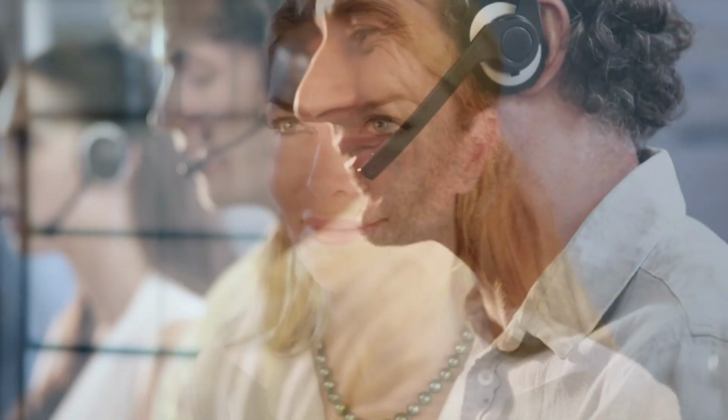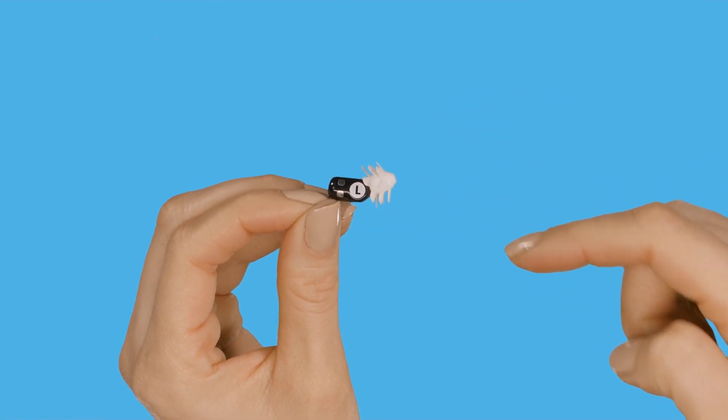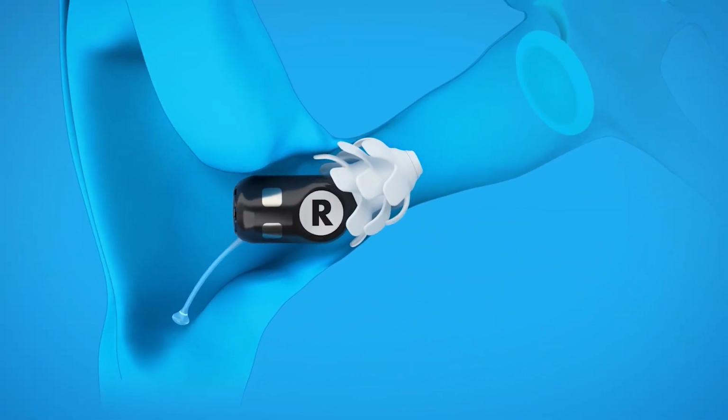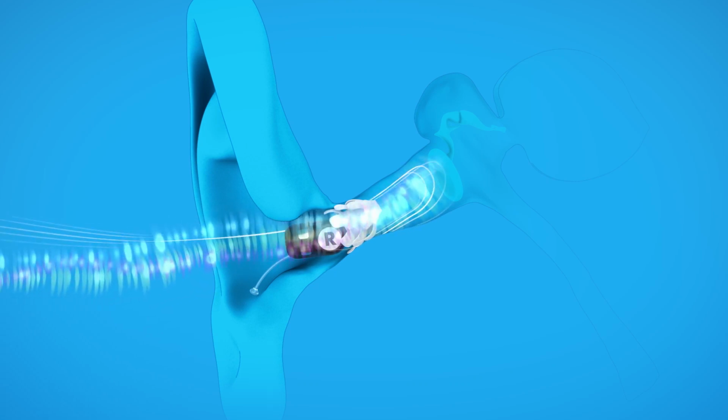Typically 2 to 3 days after receipt of the product, there's an onboarding or welcome call to make sure that we can address all the questions. Am I putting it in the right way? How do I change my programs? Any kind of issue that might arise, we want to make sure we tackle them head on up front.